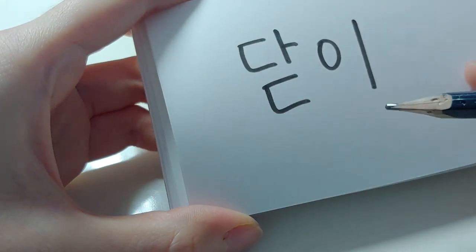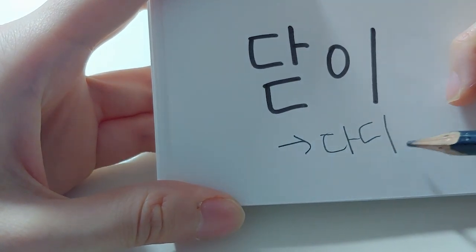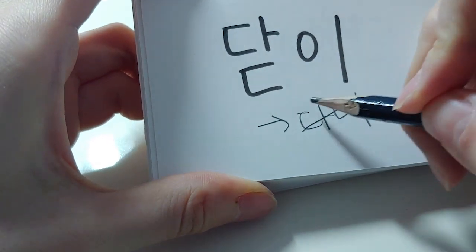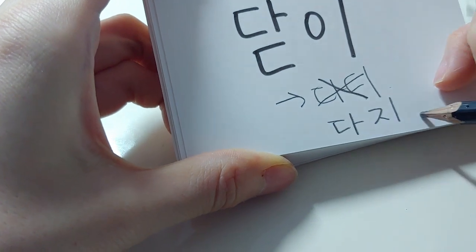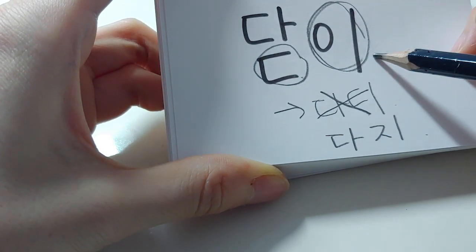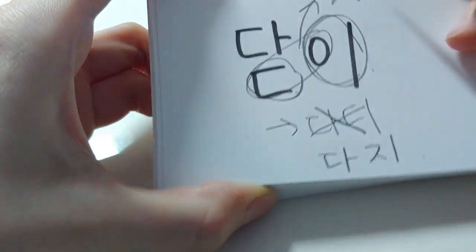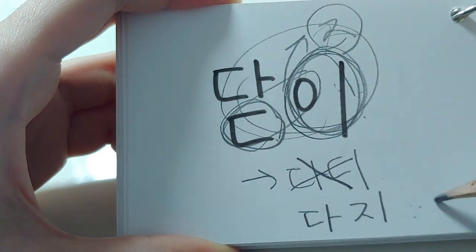However, here comes another exception. So this word might seem like it's supposed to be read 다디, following the typical rule, but this is actually a wrong way of pronouncing it. The correct way is 다지. So when 디귿 받침 is followed by this very word 이, then it produces a 지 sound. This particular word is read 다지.